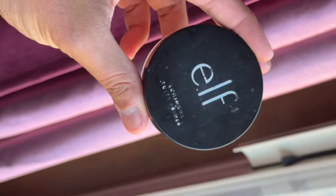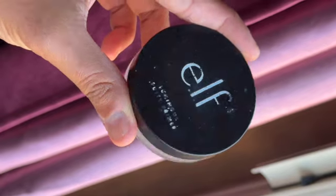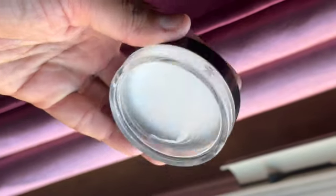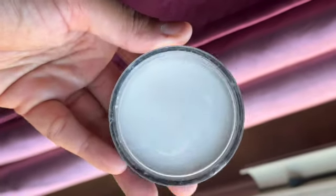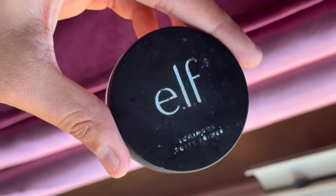And next for this round of empties, we finally have my very scratched e.l.f. Luminous Putty Primer in the shade Universal Glow. I'm not going to open the container because I'm recording on my phone and it's difficult to work with one hand, but I think it's very clear to see that I have scraped this off completely. Great product, very travel friendly, and it does provide a really nice subtle glow to the skin.